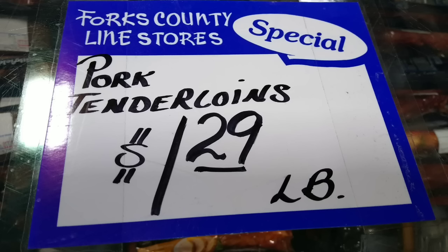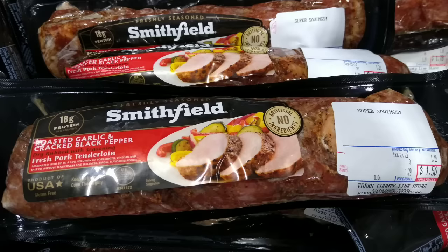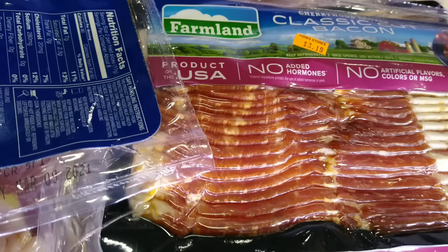The best part about this particular store on this particular day was the meat. They had these pork tenderloins, $1.29 a pound. So the Smithfield brand, you got the whole tenderloin. It was $1.17 for that total. And this one was a roasted garlic and cracked black pepper. They had that flavor as well. $1.29 a pound as well. So that one there was $1.50. I grabbed some of those.